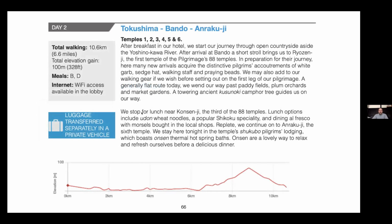Day two is our first walking day, and today we visit 6 temples. So I'd like you to perhaps take notice of the distances and elevation gain numbers written on the left-hand side of your screen there in the grey box, and also at the graph at the bottom, which gives you an idea of the terrain that we'll be facing that day. So this day, for example, the total gain is only 100 meters. We walk 10.6 kilometers and we visit 6 temples.